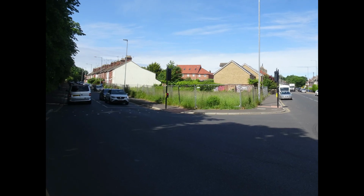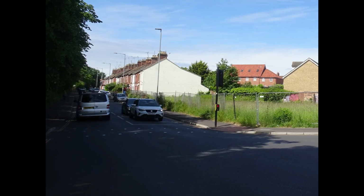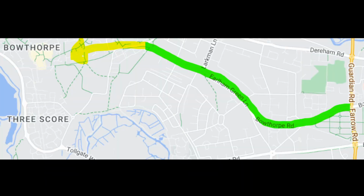This video takes us all the way from Bowthorpe Road, close to the city centre, to the historic settlement of Bowthorpe, indicated by the yellow arrow, which has changed greatly from the 1970s onwards.